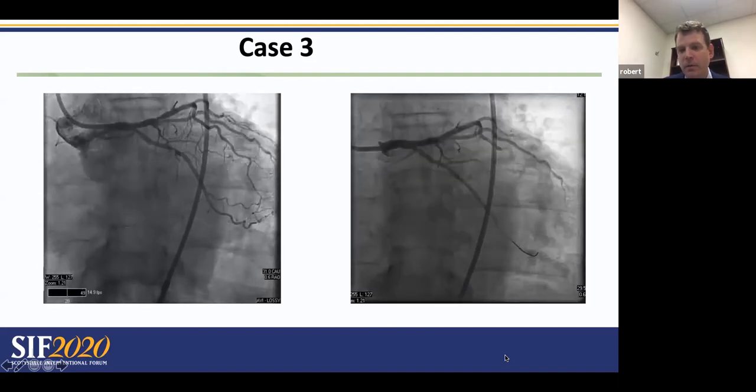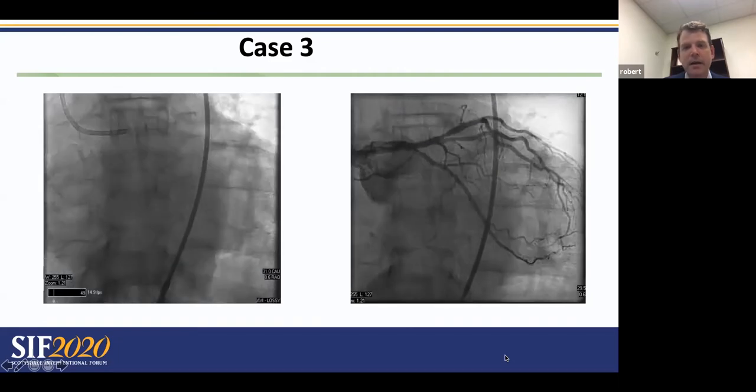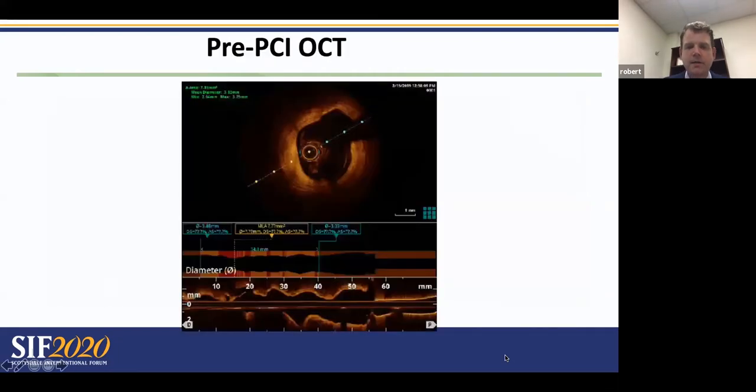You can see I did a small balloon there just to get the imaging catheter down. We were able to do OCT in this case, and you can see actually that proximal lesion wasn't as bad as I had thought, so that does fit with the FFR. Heavy calcified lesion there in the mid with some nodularity.